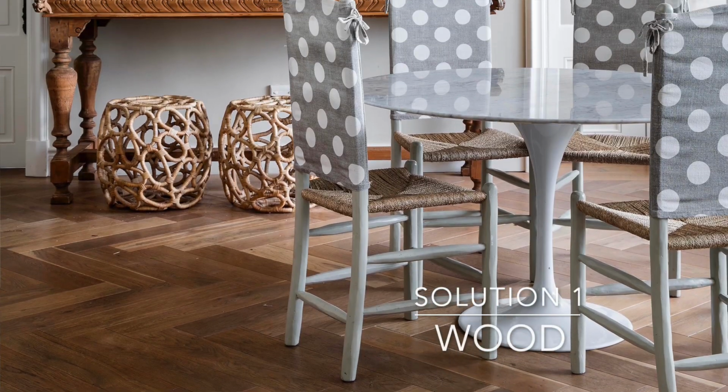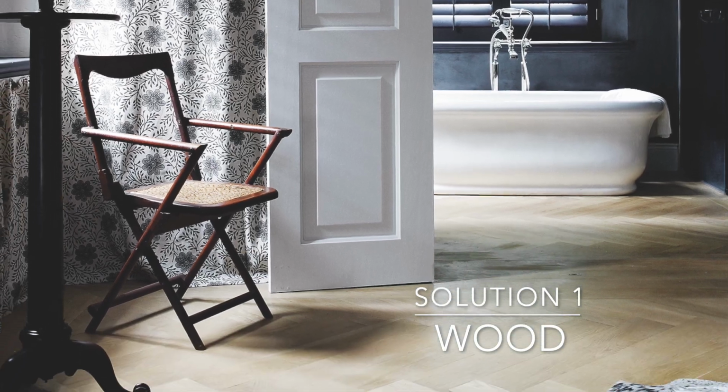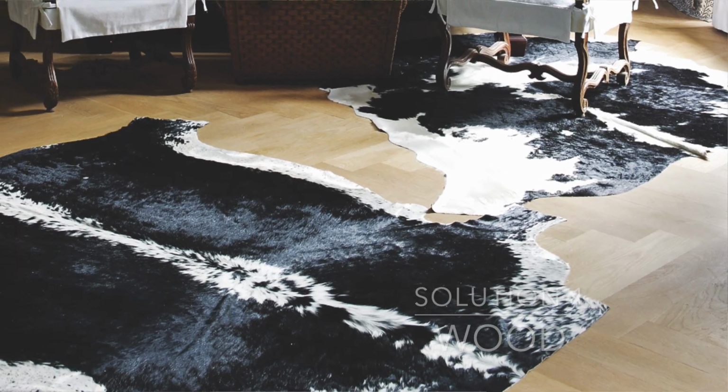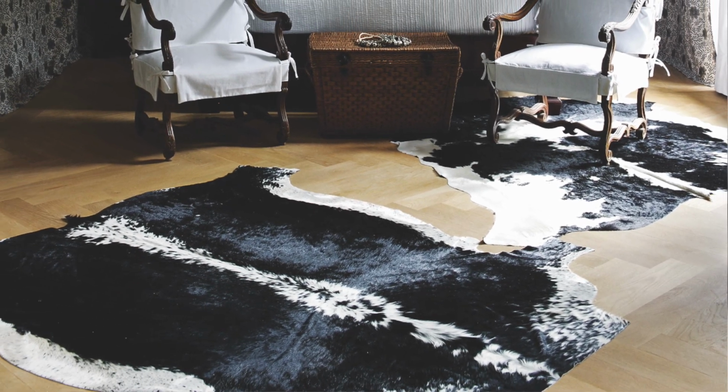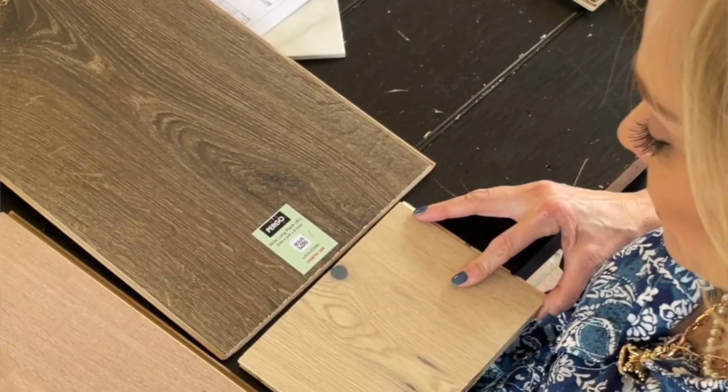I'm going to talk about my 3 favorite options, which are guaranteed to tick a lot of boxes and they don't need to break the budget. Let's start with wood, which is probably the most widely used and popular flooring solution around these days. There are a number of wood options on the market, ranging from solid to engineered to laminate, and even some very good vinyl look-alike products if your budget doesn't stretch to the real thing.